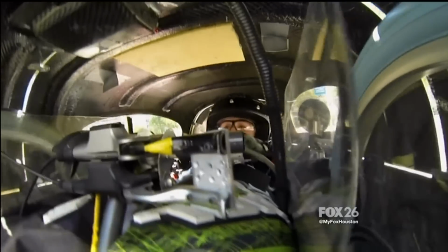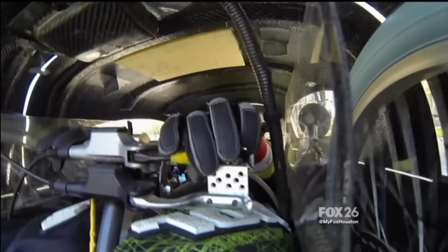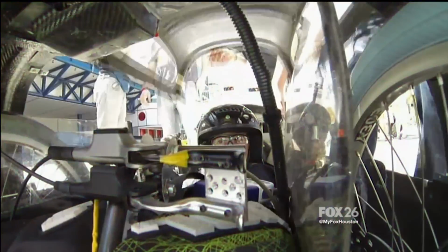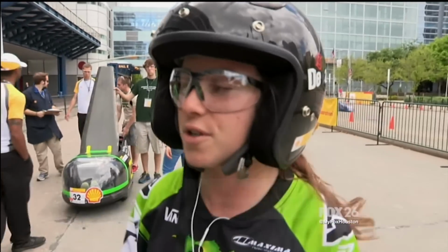It's a very different story for the Canadians. Audrey is setting consistent lap times. She's right on time, so that's good. She crosses the line. For me, I have a good feeling, but we will wait for the result.